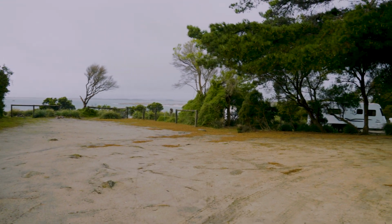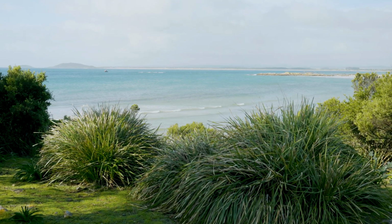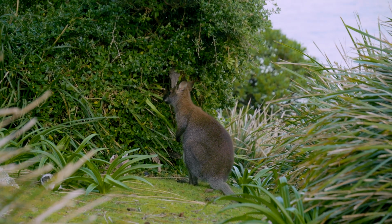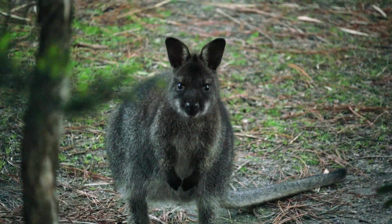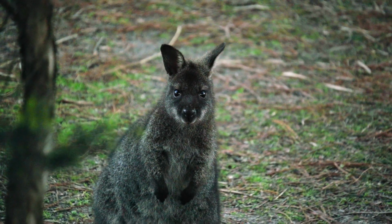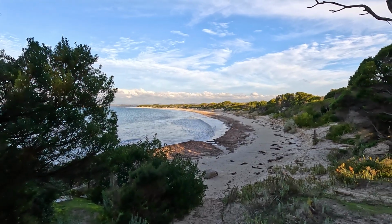We are all set up with great views. There are heaps of wallabies and birds. I can't believe how many flowers are around in winter. These things look like daffodils. There are white ones and yellow ones, and they are everywhere. The sun is out, so off to the beach for some photos. I will drop a few at the end of the video.